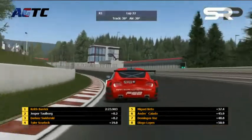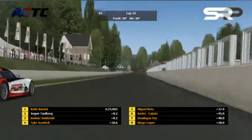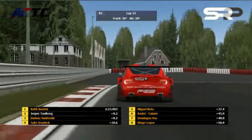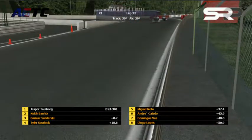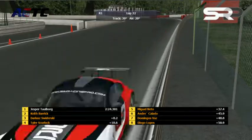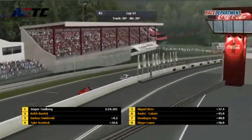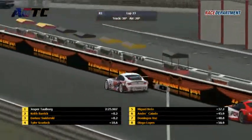They come into the last sector. I wonder if Talbot was close enough this time. 0.2 in the last sector it was. Yeah, we could definitely see that. We didn't need a timing screen to tell us how close it was. And Barrick has outbraked himself. Through goes Torborg. Barrick once again making the mistake, and through goes Jesper and says, thank you very much. You couldn't make it that easy. I'll take that every day of the week.